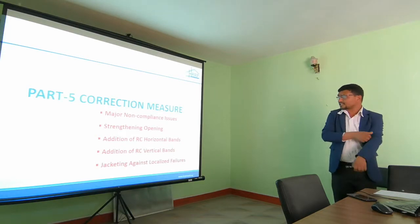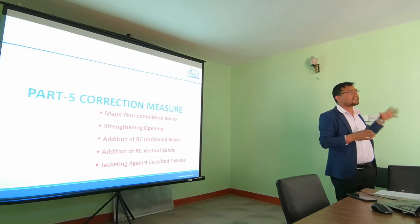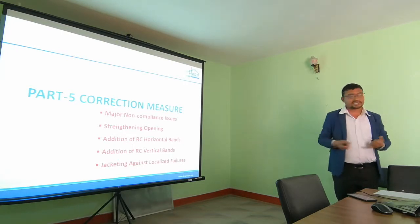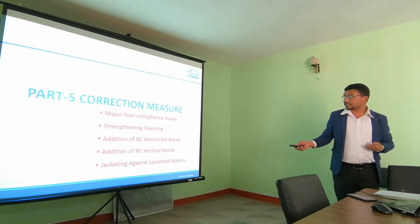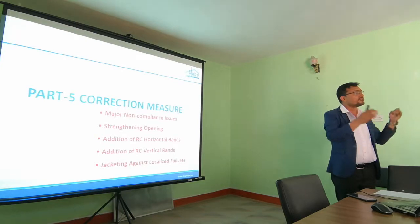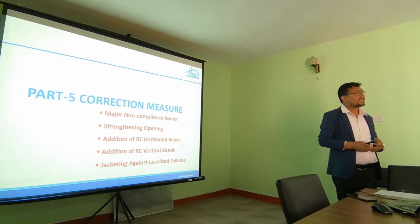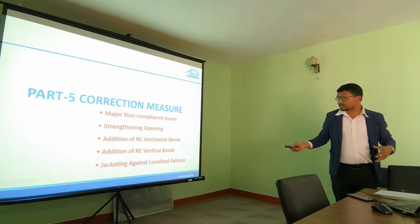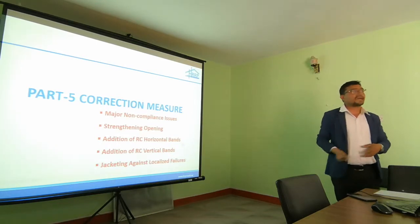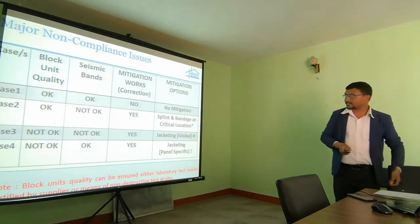There are also corrective methods. If the quality of the blocks used in the buildings is good, then you can check whether the seismic binding is okay or not. If it is missing, you can suggest a strengthening part. If there is no binding or reinforcement around the opening, we can provide it from the outer part of the wall. If there is no horizontal binding, we can put it in from outside of the wall. These are the same as already described in the correction manual.